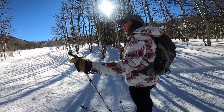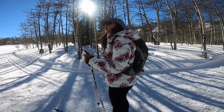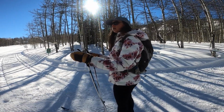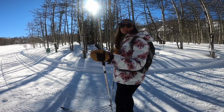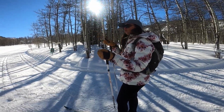So we are out here at Ashcroft. We started at the King Cabin. We just rented some skis from some very knowledgeable people, and we are about to take a tour through the ghost town a little bit and head up to the Pine Creek Cookhouse and then do a loop back. So we're going to do the trail called River Run to Flynn and then take Flynn back.